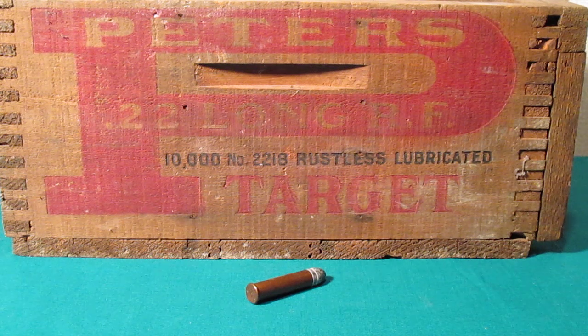And they started pulling out some old advertising crates, and they brought up this Peters crate. So of course I had to have it, even though I don't collect the wooden crates. It fit in with my collection, so I had to have it. So I actually only paid $11 for this because, again, there weren't ammo buyers there.